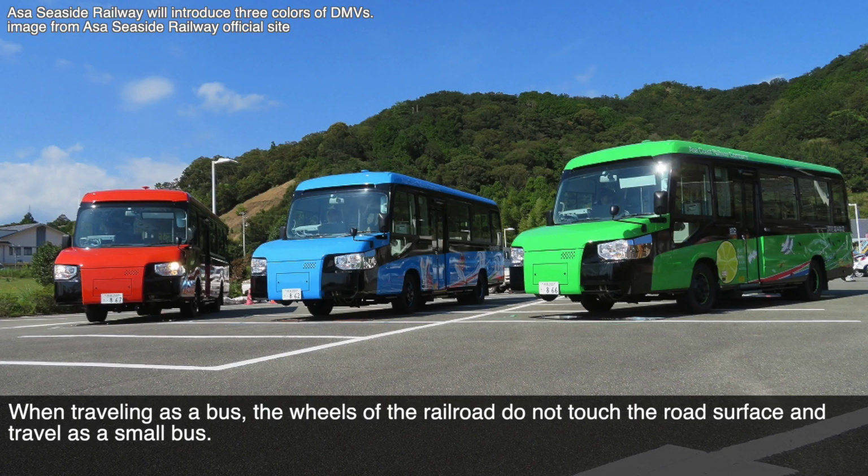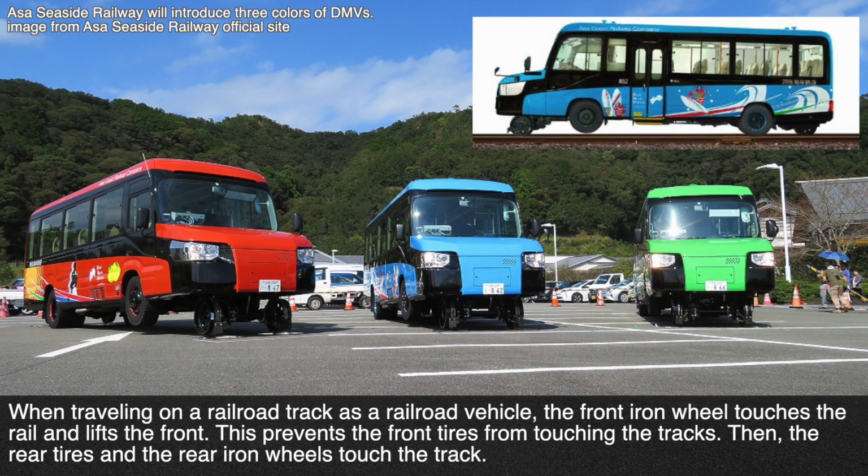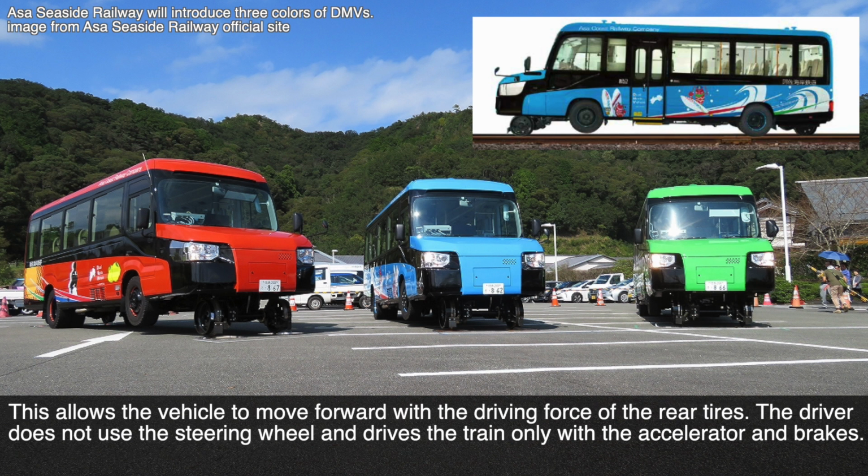When traveling as a bus, the wheels of the railroad do not touch the road surface and it travels as a small bus. When traveling on the railroad track as a railroad vehicle, the front iron wheel touches the rail and lifts the front. This prevents the front tires from touching the tracks. Then, the rear tires and the rear iron wheels touch the track. This allows the vehicle to move forward with the driving force of the rear tires. The driver does not use the steering wheel and drives the train only with the accelerator and brakes.